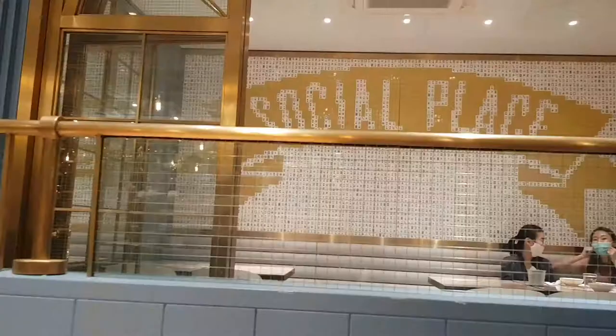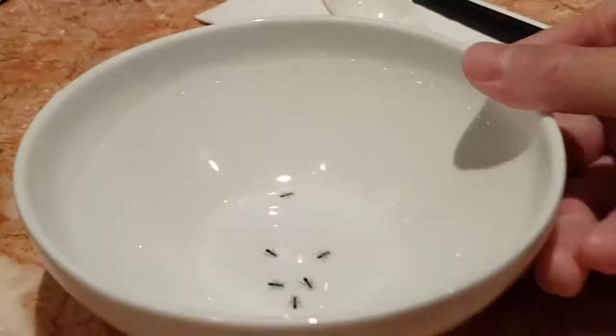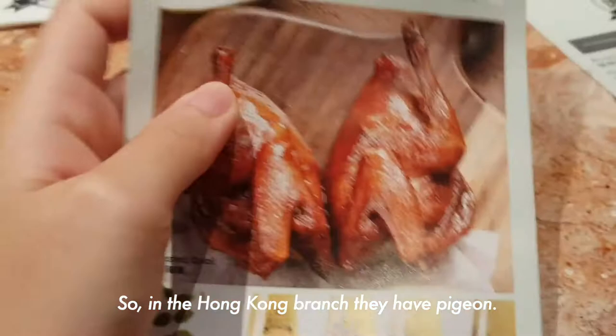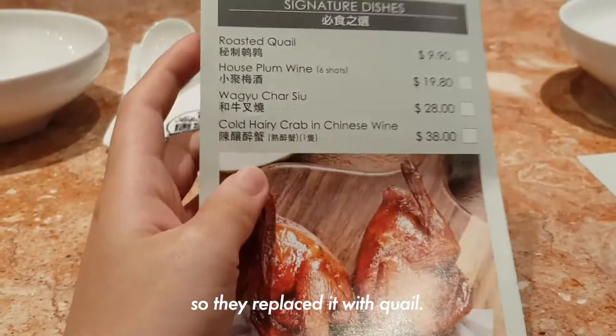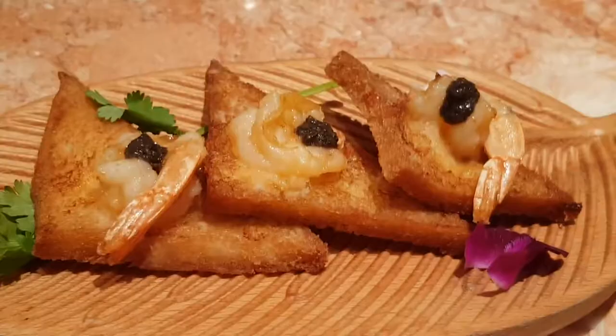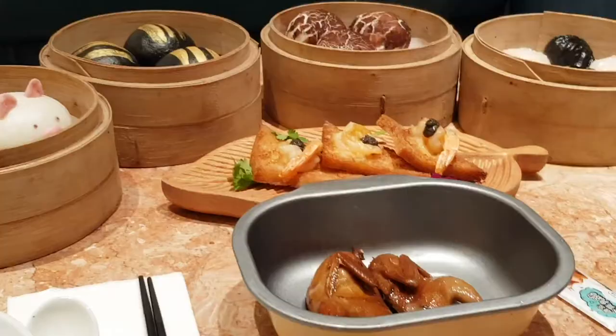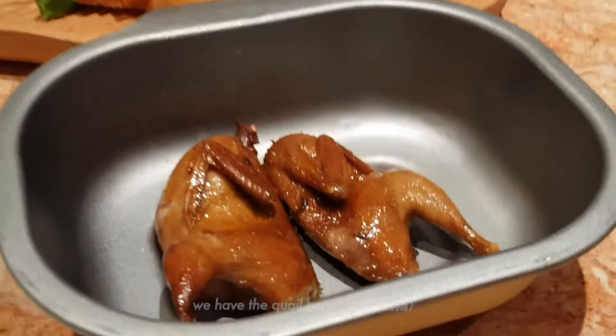The walls made out of mahjong tiles. They are little ants. So in the Hong Kong ranch, they have pigeon. And then in the Singapore ranch, they don't have pigeons, so they replaced it with quail. This is the prawn toast, and it smells like truffle. Everything suddenly came. We have the quail here.